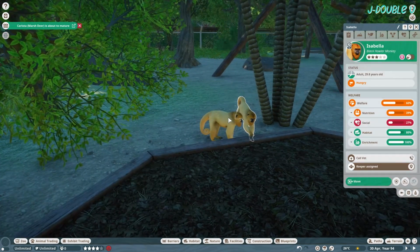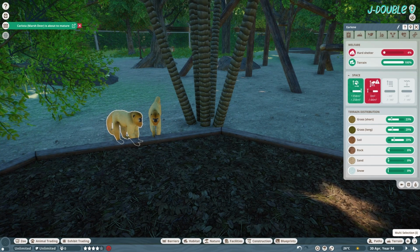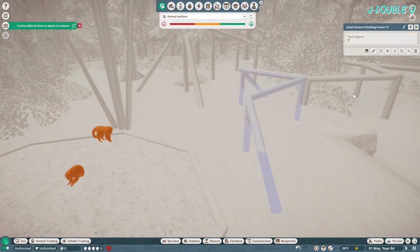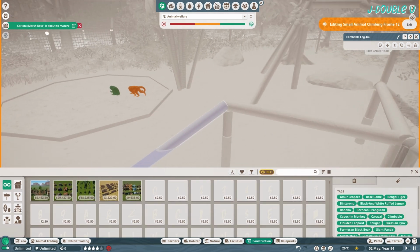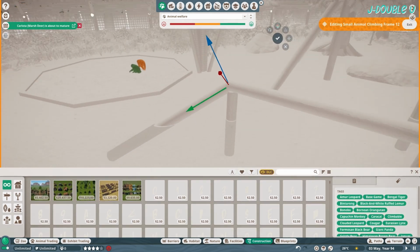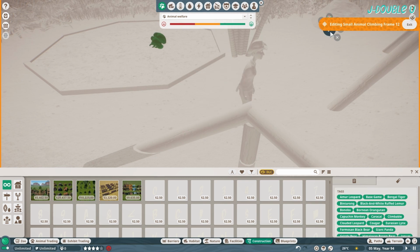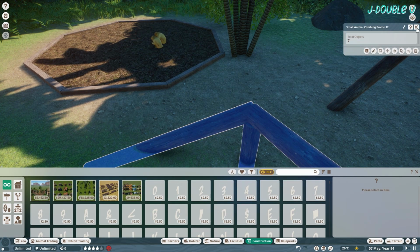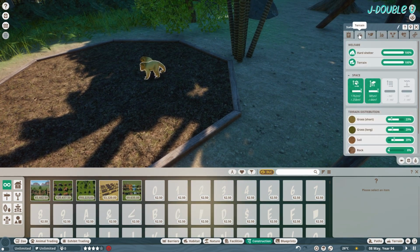Don't know why they're so hungry. Why are they so hungry? And space. Oh, God. Right. I hate this. It really annoys me. So we just shift that and it'll reset the calculations. And then suddenly they'll be fine. Yep, see what I mean? Planet Zoo.